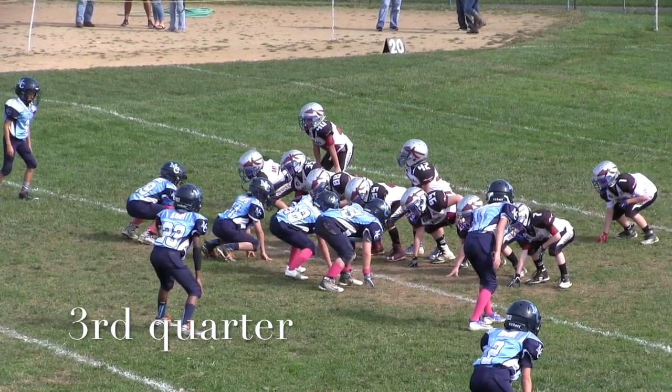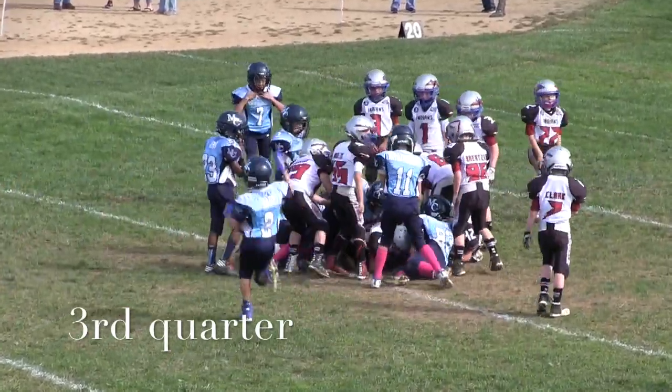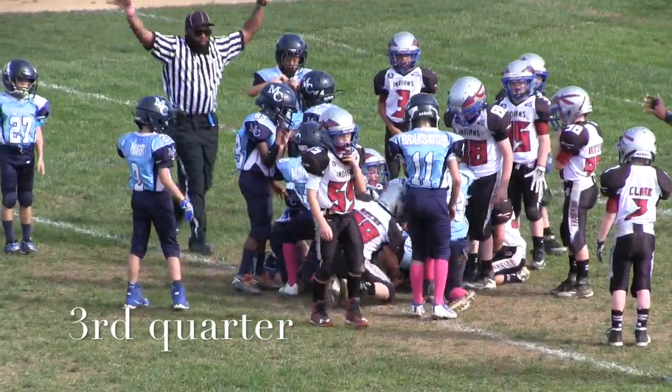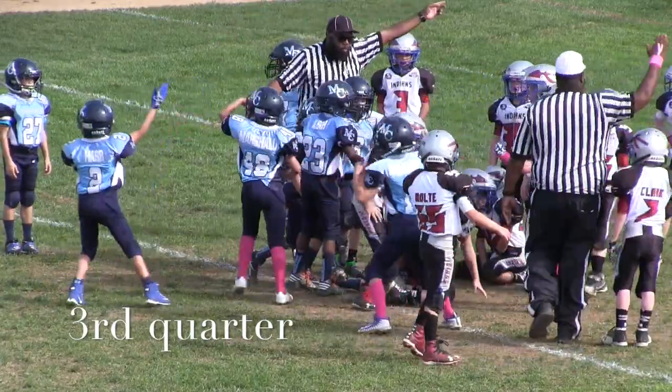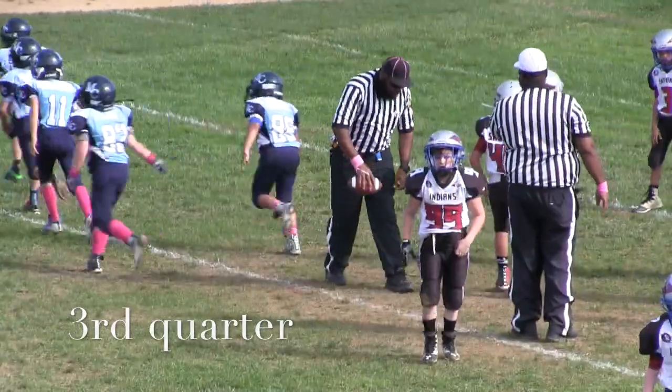Clock destruction! Oh, come on, the snap. He comes to back up. Oh, now he doesn't. Turnover on the opening.